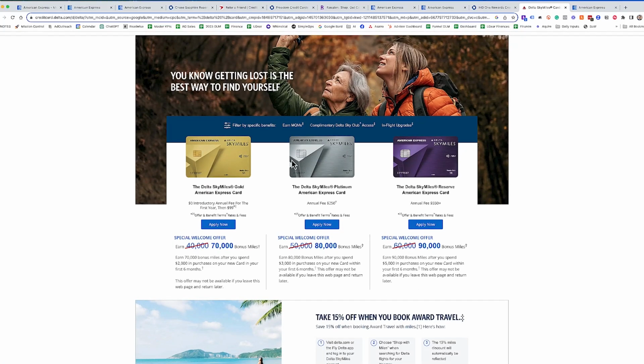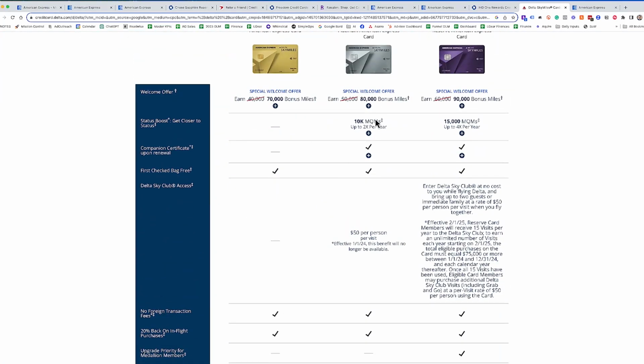It also has a good earning ability on here as well. But essentially, you're also gonna earn an extra amount of points whenever you go and book on Delta using that card. That said, I do mostly book my flights using the Platinum card to be able to give me that 5 times points.